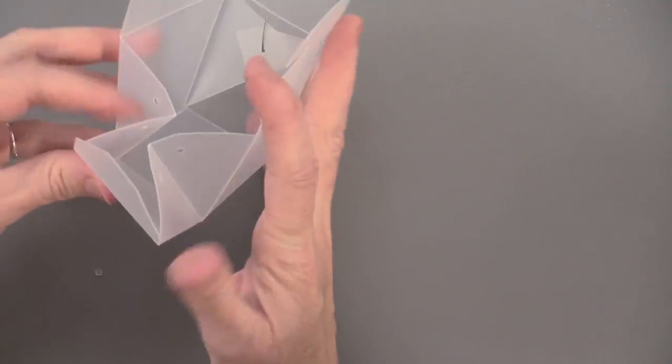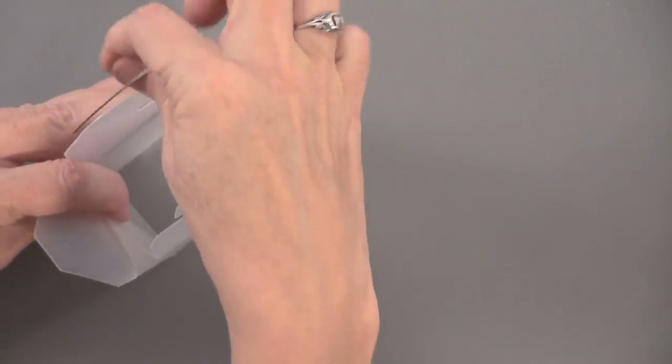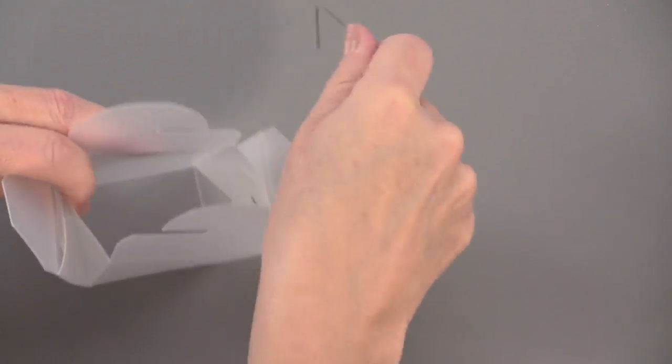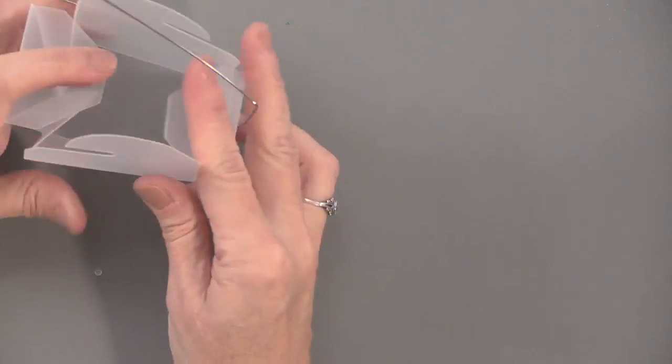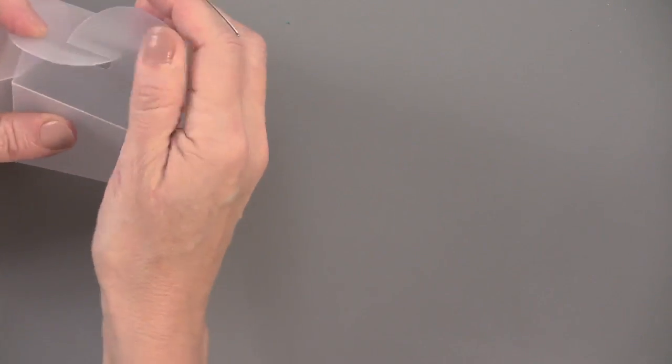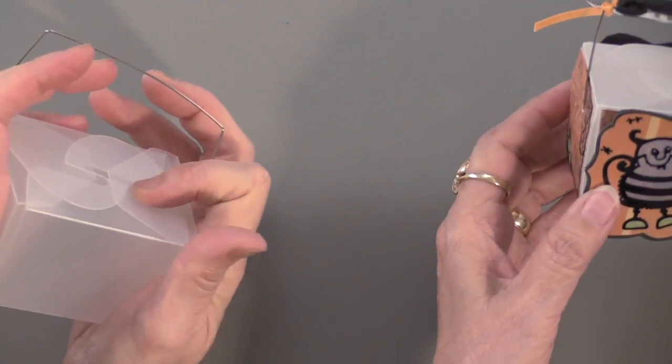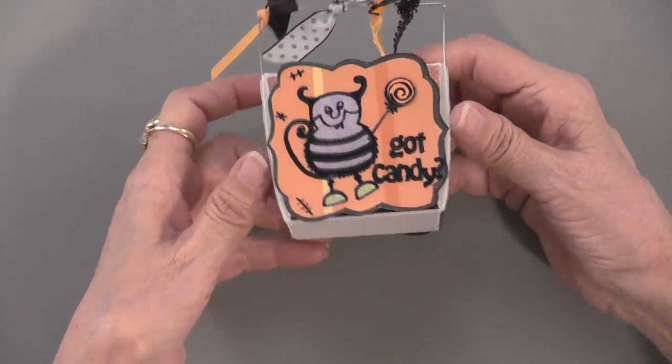Hold it. And then you do the exact same thing on the other side, and so you'll have your loop going over. And once the other side is in, which I'm not going to show right now, you close it up just like any other takeout box, like so. And oops, I missed that one. That goes on the inside. And here's what you can do.